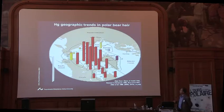And here we see a very distinct geographical pattern where we have the highest concentration in Lancaster Sound and northwest Greenland. And actually those patterns are pretty consistent if we look at mercury loads in livers or in kidneys of the polar bears. So we see the exact same pattern. But if we look at the Svalbard region, we see quite low mercury loads, and on the east coast of Greenland we also see quite low mercury loads. So those populations are in a good status relative to the mercury loads.